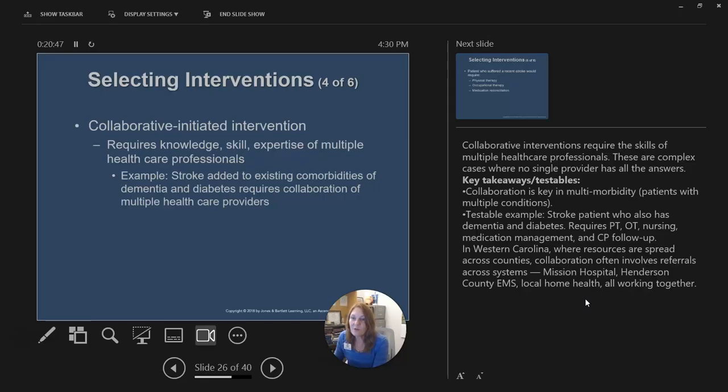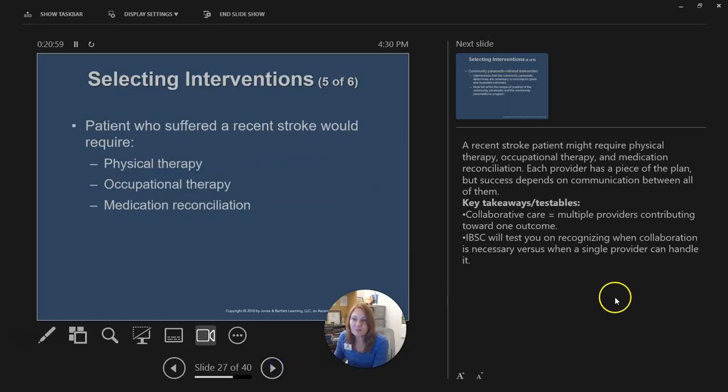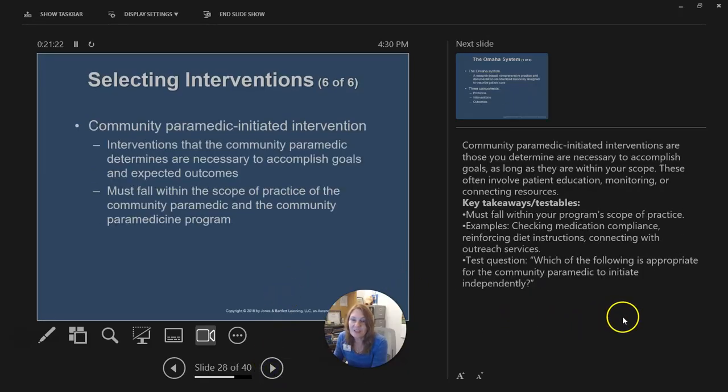In Western North Carolina, where resources are spread across counties, collaboration often involves referrals across systems. So Mission Hospital, maybe Henderson County EMS, local home health, all working together. A patient who had a recent stroke might require physical therapy, occupational therapy, and medication reconciliation. Each provider has a piece of the plan, but success depends on communication between all of them. Collaborative care equals multiple providers contributing towards one outcome for the best of the patient.